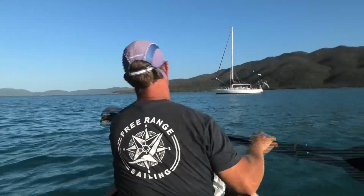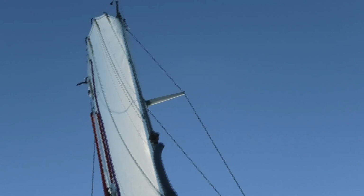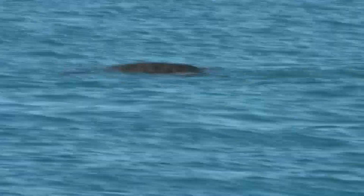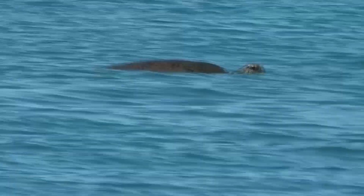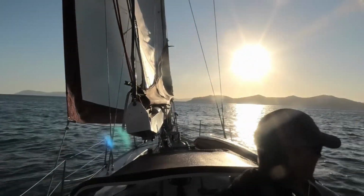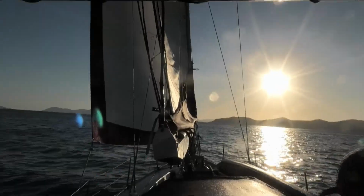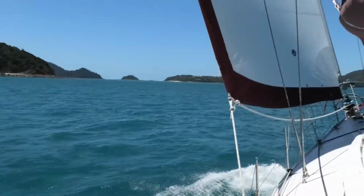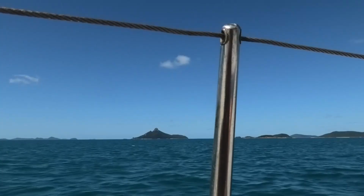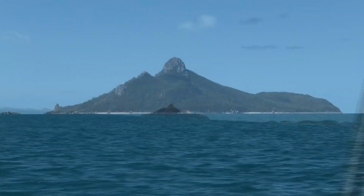Here's a shovel-nosed ray. We're officially back in Whitsundays area. We're galloping through, even faster than this turtle. We did stop for vegetables and to swim in the Airlie Beach lagoon, but that's not as exciting as these islands. Next stop is Shaw Island, tacking all the way. There's gorgeous islands all around. Pentecost Island, one of my favourites.